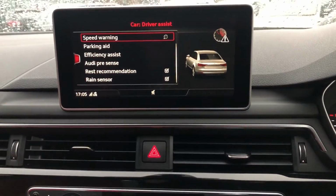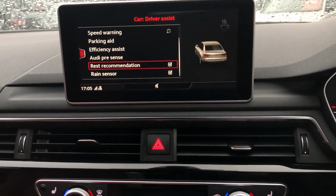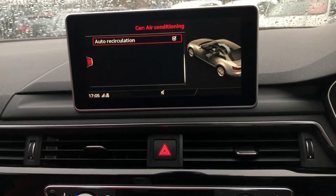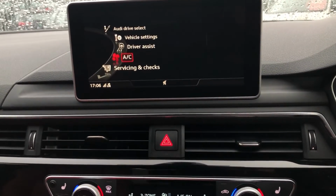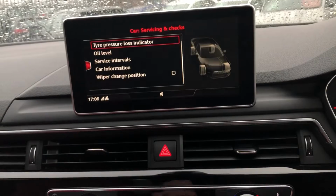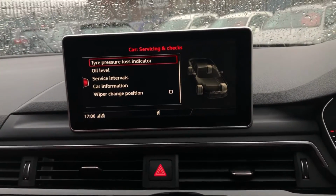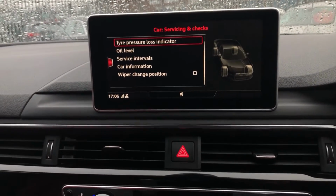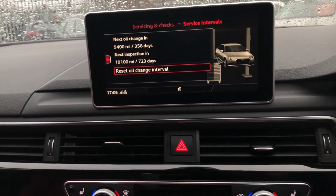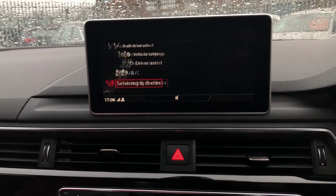Driver assist, if you head on there, you've got speed warning, parking aid, efficiency assist, pre-sense, rest recommendation and automatic rain sensor. You've also got the air conditioning where you can put the auto recirc on, and the most important without doubt is the servicing and checks. Now in this menu, this is your fault finder, you can check your tyre pressure monitor, and you can also change your service intervals, of which you can see the next one isn't due for just under a year. How about that for reassurance?